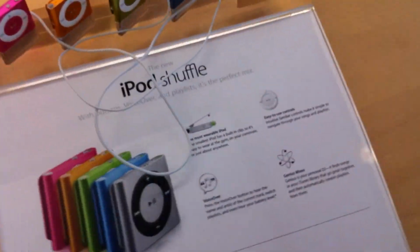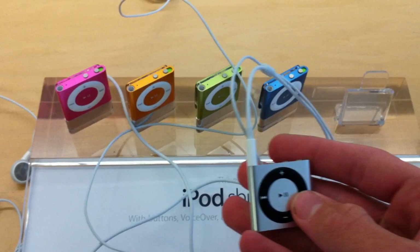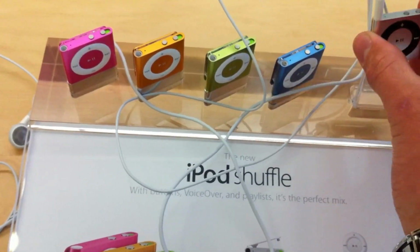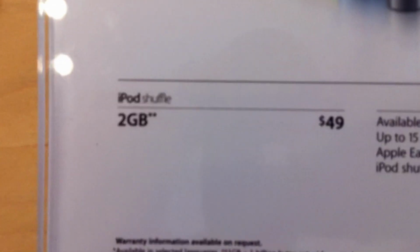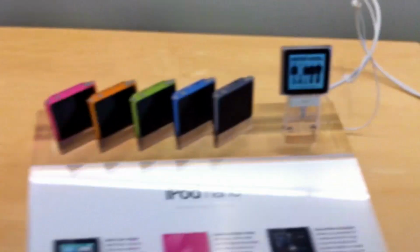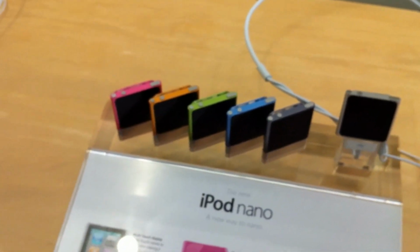Here's the Shuffle. Oh, holy crap. This is really small. I mean, for a Shuffle, that's good. I mean, that's probably decent size for a Shuffle. But, I don't know. Product grade 2. If I had 2 words to summarize it, those words would be, it's too small. That's 3 words, but too small.